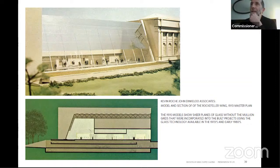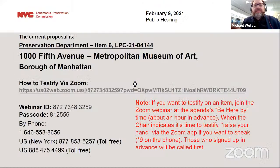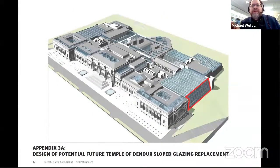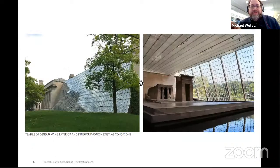Last question. Is it your understanding of the Met's intention to apply this design to the other side, to the north side, or to other areas where one has a similar grid? Absolutely. So if I can just skip ahead into the appendix, if I might. So this question, of course, did come up, and of course the Temple of Dendra wing, particularly, is symmetrical to this wing. Built a few years earlier, they are architecturally identical, except that the Temple of Dendra faces north, and the Sackler wing faces south.